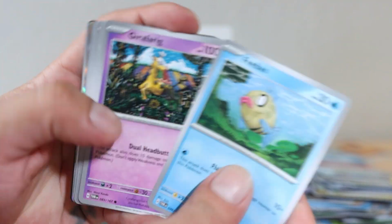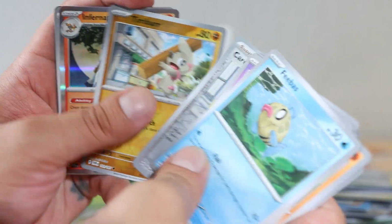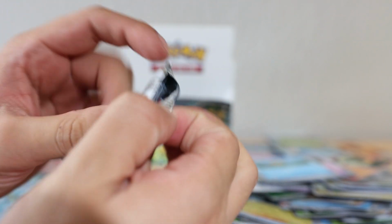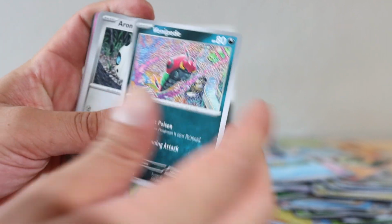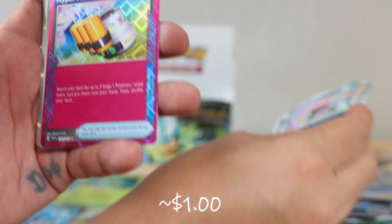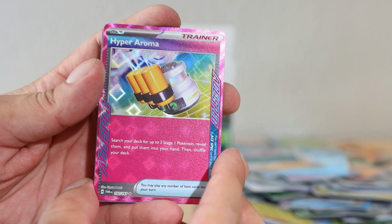I really hope, oh, they did do remakes, but maybe when they make the 3D version, Infernape. We need to see the really, really crazy special illustration rare art, everything on it. Let's see those flames. Venipede, Lairon, Sandshrew, Champ, pink card, Hyper Aroma. Okay, I mean, again, we can't complain.